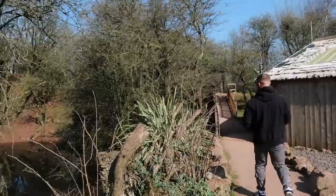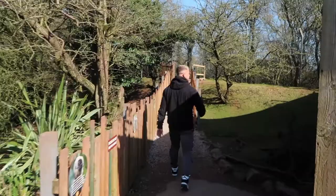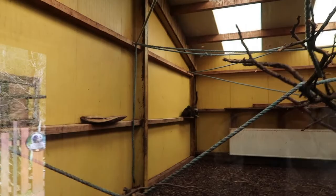Feels like we're in Africa or Brazil. I don't really know. I've never been to any of those places, so I don't know what they're actually like. Oh, look, should we go in here? There might be some in here. They look like the ugly duckling, because they're like lemurs, but they're really ugly. They're like the runts of the group.